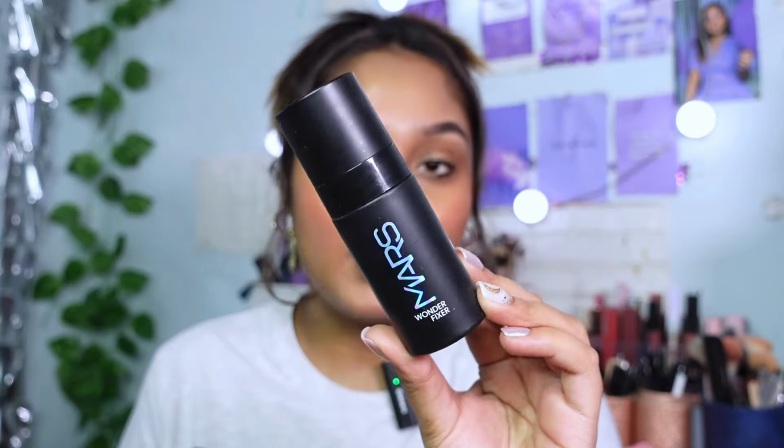Next setting spray is my most favorite setting spray, and this is the matte setting spray. This is from the brand Mars, and this is their Wonder Fixer. I don't have a lot left as well because I almost use this every single day, for everyday use, for any occasion, for any event. I just go ahead and grab this one right away क्योंकि मैं कोई भी सेटिंग स्प्रे को ज़्यादा मैट सेटिंग स्प्रे को इतना भरोसा नहीं करती जितना मैं इसके ऊपर इतना करती हूँ.